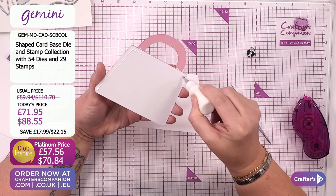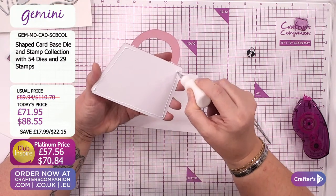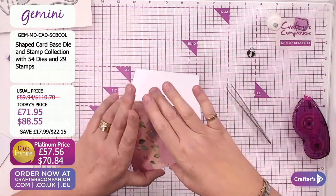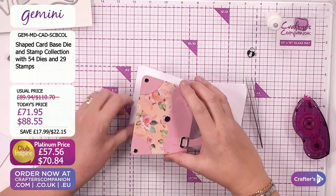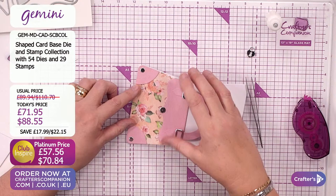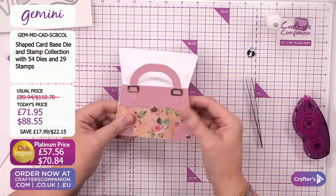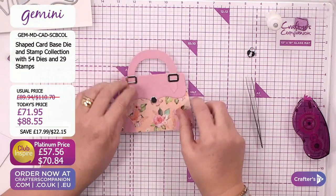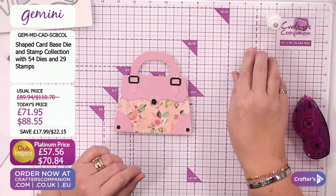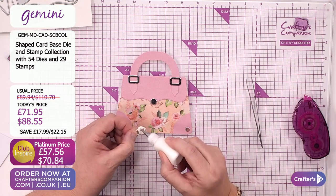And then we're just going to stick the whole of this onto that front. Now, as I say, you could decorate the front of this one if you wish. I just found it a little bit easier to have this piece just to add on. And again, because we've die cut them, you know that that's going to line up there perfectly on the front. Okay, give that a second or two for that glue to grab. Okay. That's so pretty.